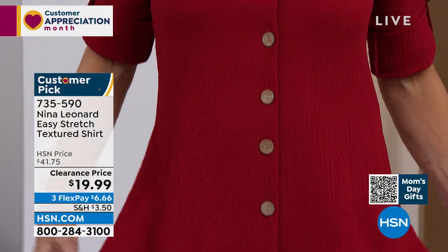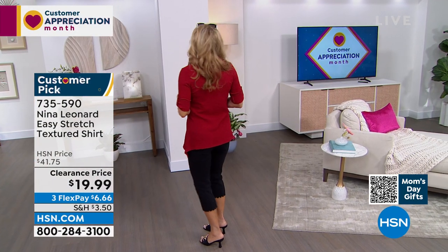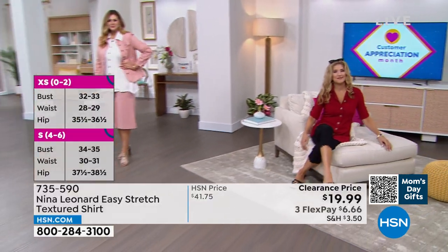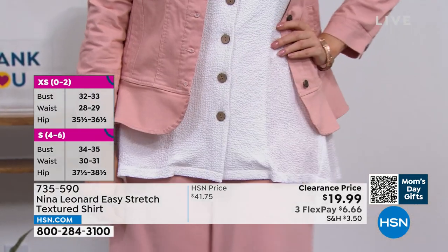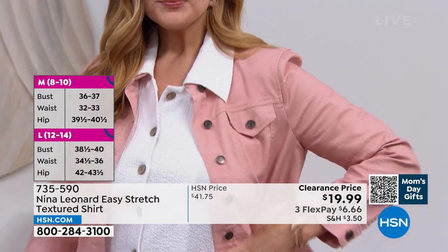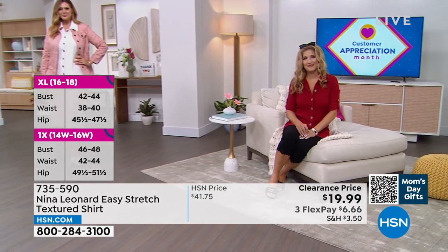This is our wonderful pebble stretch fabric, so it feels great on the body. It glides over everything. Please, there's no need to iron any Nina Leonard after you wash it. But in this case, please, we want you to keep the texture. Ironing it would absolutely destroy it. We have a nice big collar. You've got those great faux coconut buttons that we're kind of known for. The sleeve is convertible.